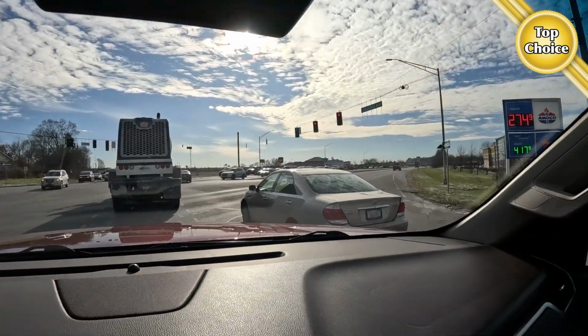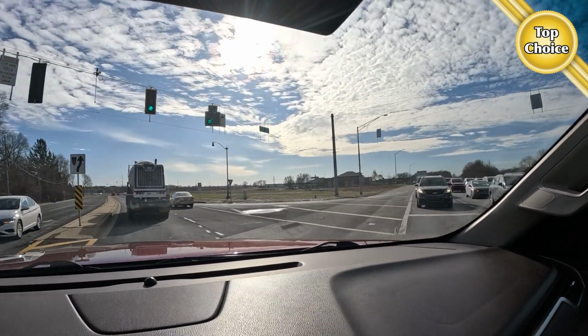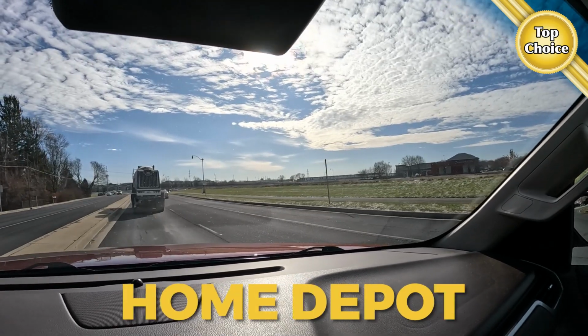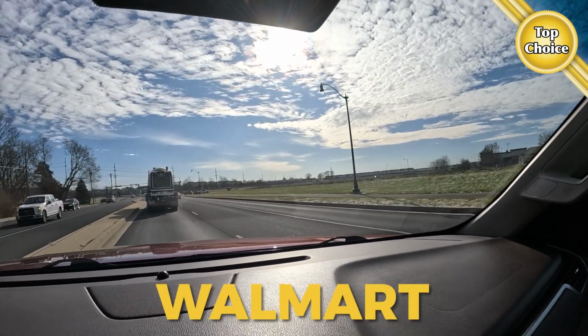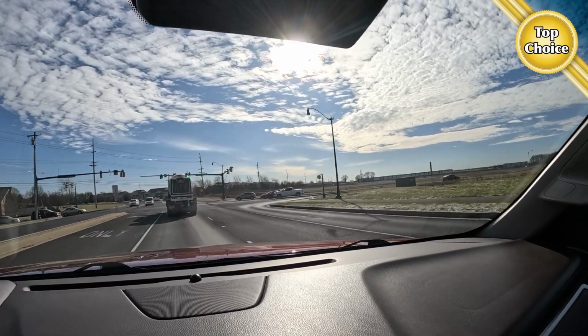We're crossing State Highway 37, which is the biggest road that runs through Noblesville. There's a ton of shopping along it, including all the big box stores. You've got Lowe's, Home Depot, Tractor Supply, Walmart, Best Buy, there's Goodwill store. I don't know, I can't name them all, but there's a ton of them.